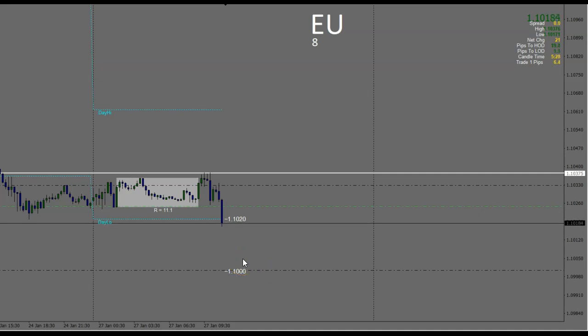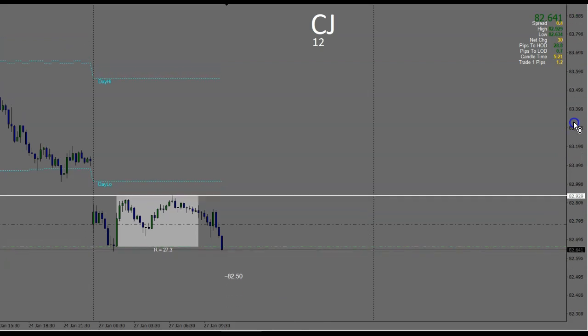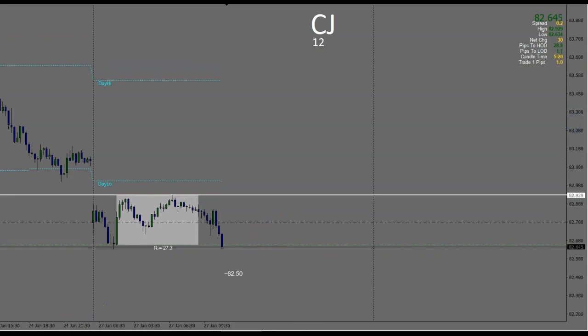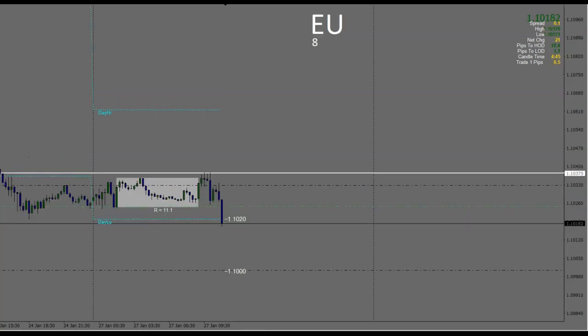And the Canadian dollar, Japanese yen, taking this just as price came through an entry point now. Looking for price to push down through that 50 level and down towards, let me just move this down a bit, down towards that 20 is where I'll initially set my take profit on this. So let's just do a quick recap and see where we are with these trades.